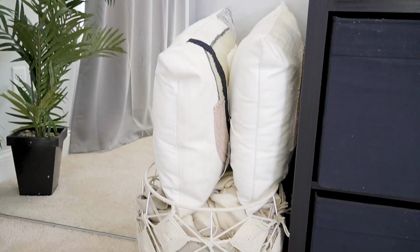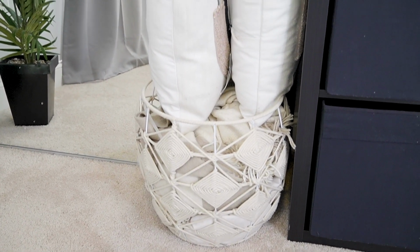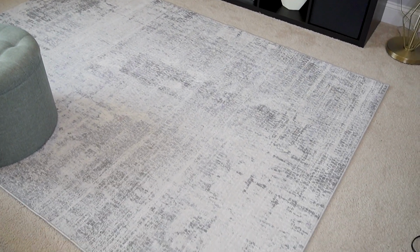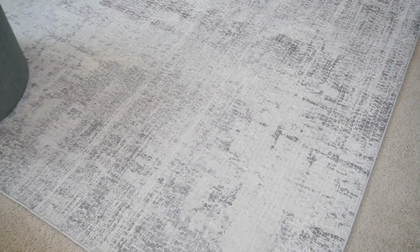Then I just got this basket at Home Store. I can store pillows, extra throw covers, and all of that. I got the rug from Wayfair, and the rug is just so beautiful. It brings in all of the gray colors. It looks really great in this space and provides warmth. I love that I put it right here in the center because it ties everything together perfectly.